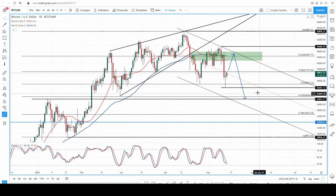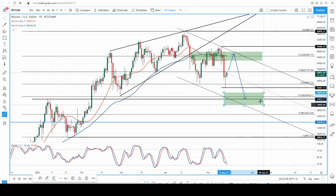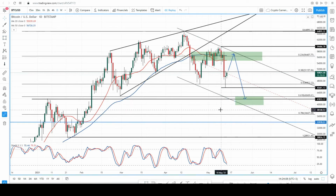And why would this zone be interesting? Why would that be relevant? The reason is that we have this high here that used to resist prices, so it's now likely to be a support. We have the 61.8 Fibonacci retracement level here, and the channel low is not too far either. So we have a zone there. And if the market breaks this low after creating a higher low, then it's likely to move down here. So these are the two scenarios I'm seeing with this market.